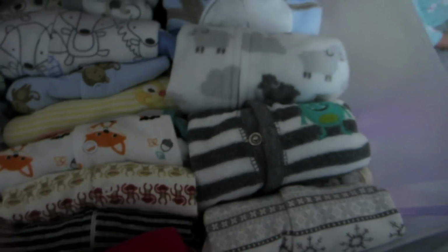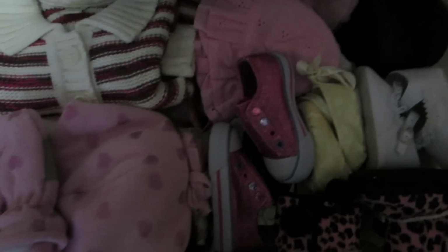So it's got rompers, and then it goes into mainly pajamas in here. Rompers and pajamas. And then this drawer, like I said, it's Grace's outerwear, hats, and shoes. So that just looks like that. Her shoes are pretty much on this side. There's a few summer hats there, and then some winter hats, and then her jackets and sweaters.